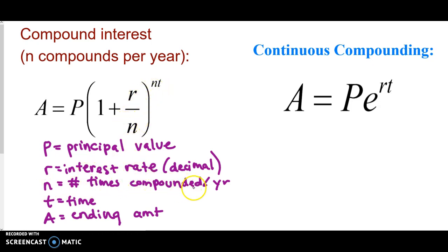N is the number of times compounded per year. So for example, if it's compounded monthly, that would be N equals 12 times, right? If it was compounded daily, that would be 365 and so on. That's how many times in a year. T is for time, A is for our ending amount. So, what do I end up with? In terms of continuous compounding, these variables A, P, R, and T stand for the same thing.